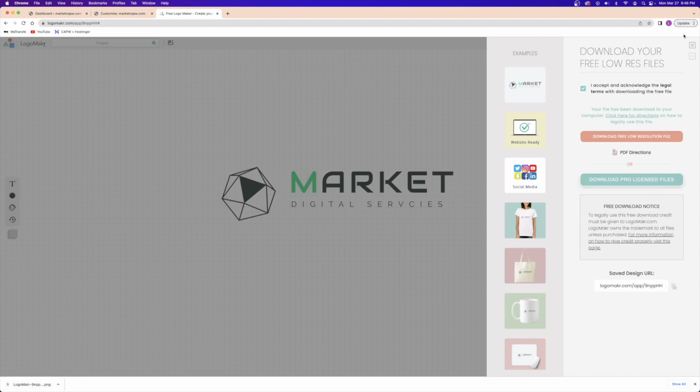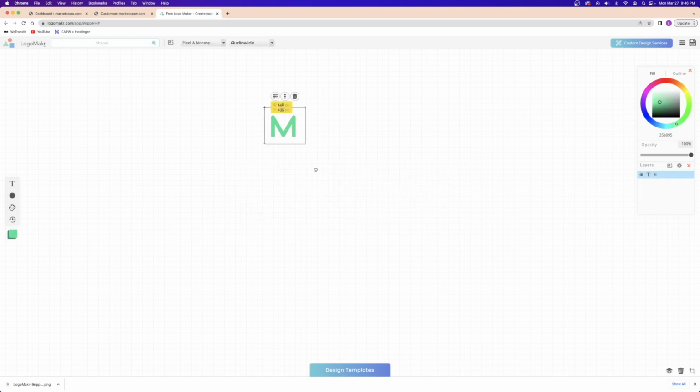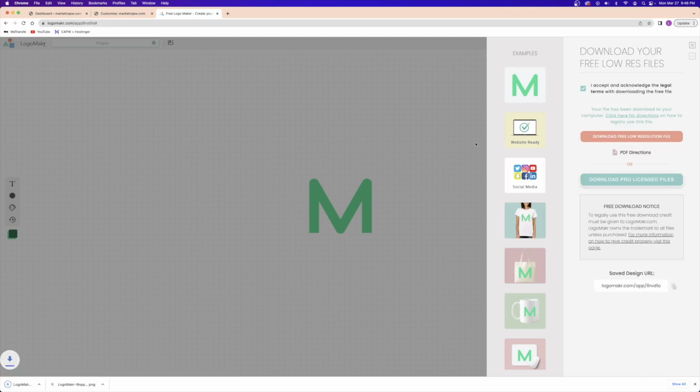So that's pretty cool. The last thing we need to build really quickly is the site icon, which is basically this little guy right up here. We're going to customize this as well. And the way I'm going to do it is actually keep the M and then just delete everything else. Just like this. And I'm going to make it a lot bigger. So something like that. And then you can click on Save, Download Low Resolution File, and accept the terms.